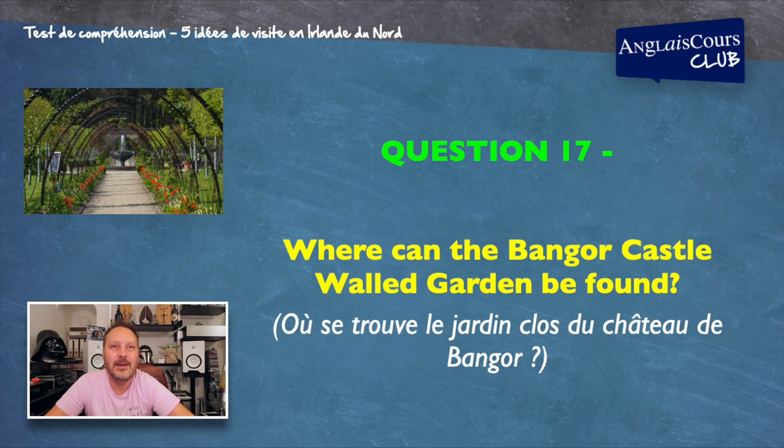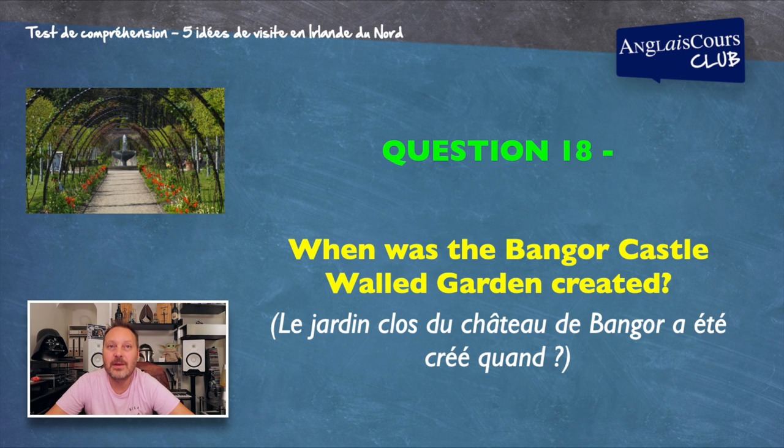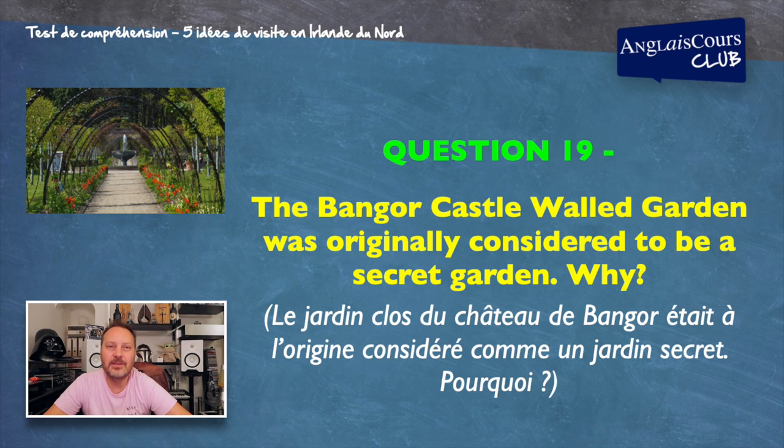Question 17. Where can the Banga Castle walled garden be found? Question 18. When was the Banga Castle walled garden created? Question 19. The Banga Castle walled garden was originally considered to be a secret garden. Why?